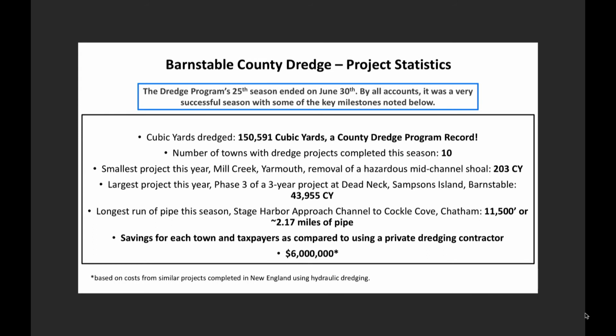And statistics. As I said, we just finished our 25th year. This past year, we dredged 591 cubic yards. And there was a record, the closest they came was several years ago, 110,000 cubic yards. So it was a very, very successful year. We did projects for 10 towns. The smallest one was just 203 cubic yards for Mill Creek in Yarmouth. And I'll show you some information on that a little bit. And the largest one was the 3rd year of a 3-year project for the town of Barnstable at Sampson Island.